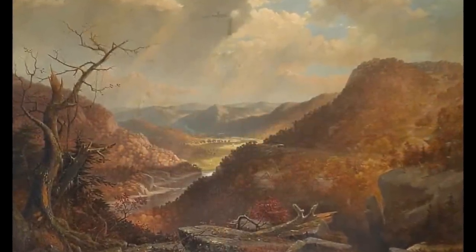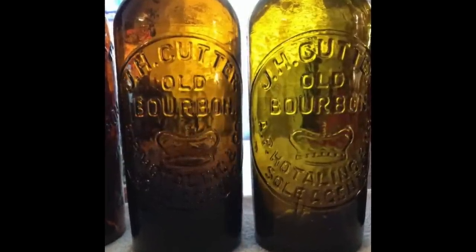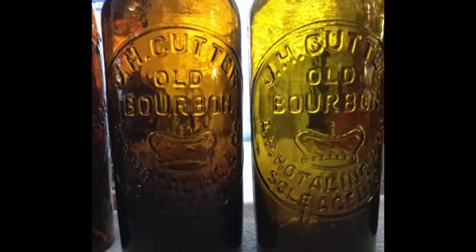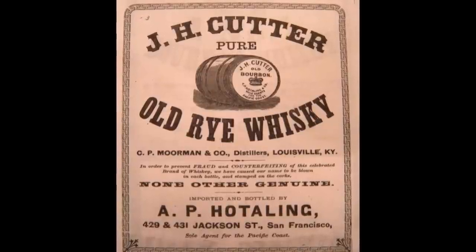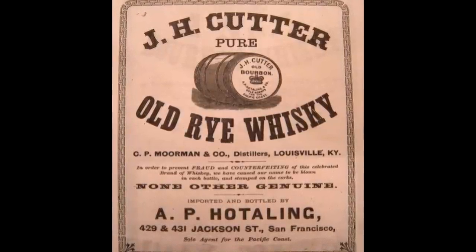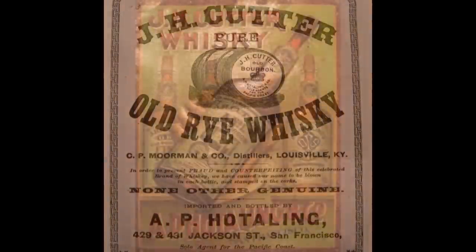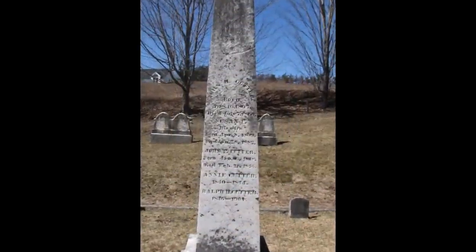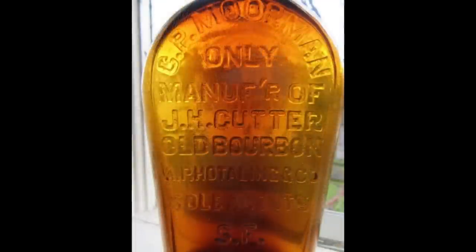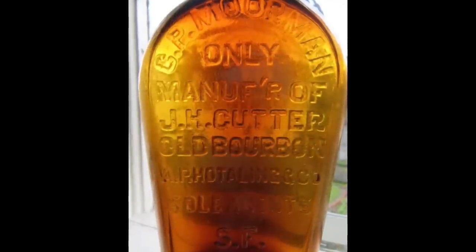Born in New Hampshire in 1807, John Hastings Cutter entered the liquor trade with his brothers at a young age. By the 1850s California Gold Rush period, barrels full of the J.H. Cutter whiskey brand were being shipped from Kentucky to California and were increasingly popular with Westerners. Unfortunately, John loved whiskey a little too much, and by 1860 he was dead of liver disease. A guy named Charles P. Moorman took over the rights to the J.H. Cutter brand. And that should have been it.